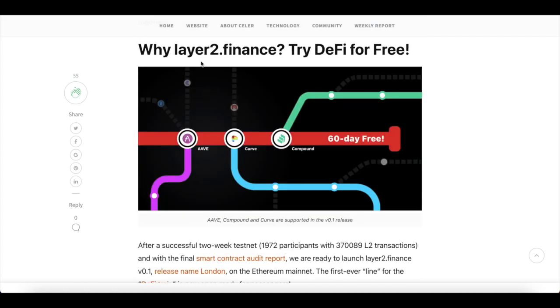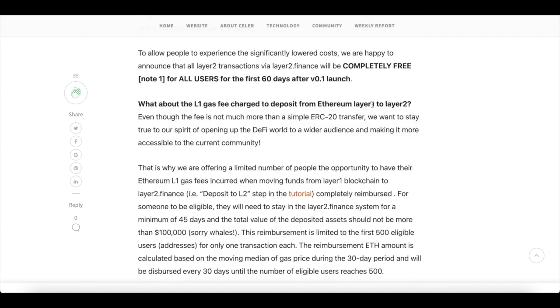Well, mostly because of their layer2.finance. Basically, they want to allow people to experience significantly lower costs. And they're happy to announce that layer 2 transactions via layer2.finance will be completely free for all users for the first 60 days after the v0.1 launch. This was huge. Not to mention the gas fee charged for deposits from Ethereum layer 1 to layer 2 is not much more than a simple ERC20 transfer. We want to stay true to our spirit of opening the DeFi world to a wider audience and making it more accessible for current communities.